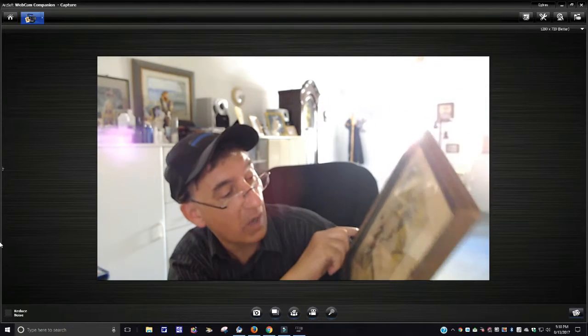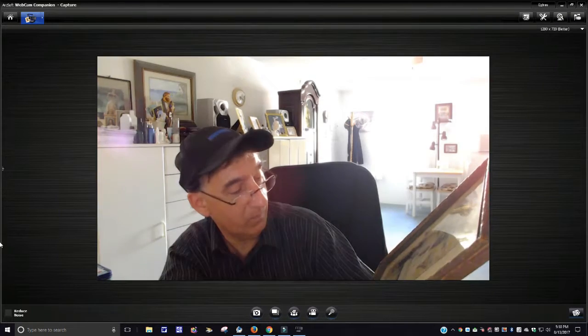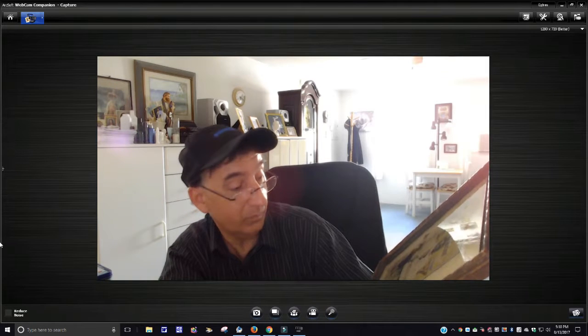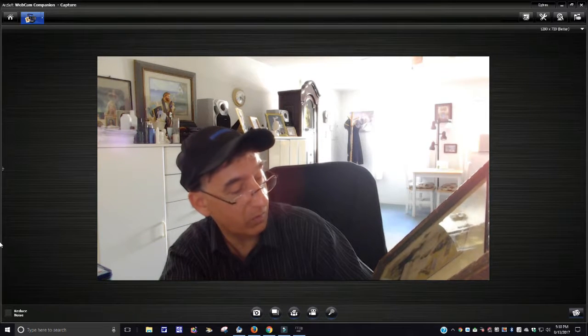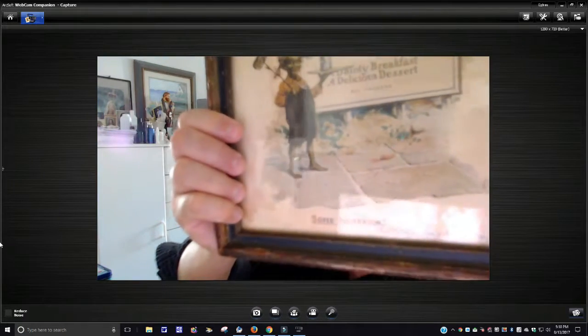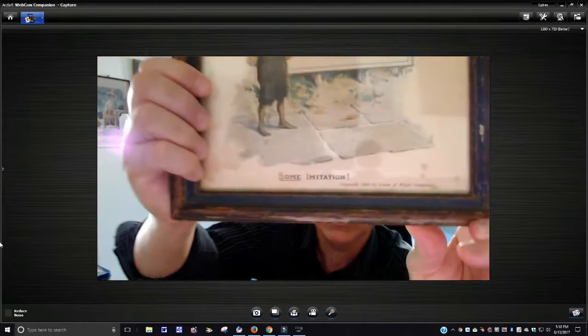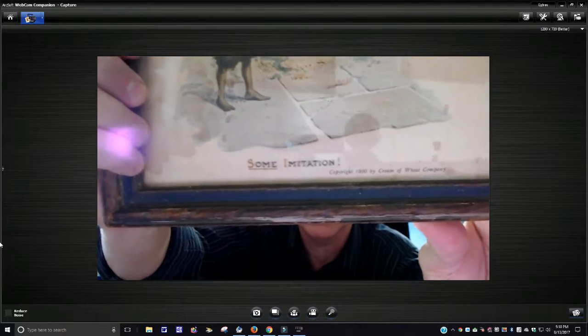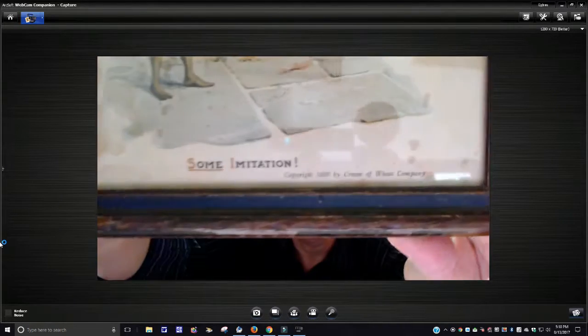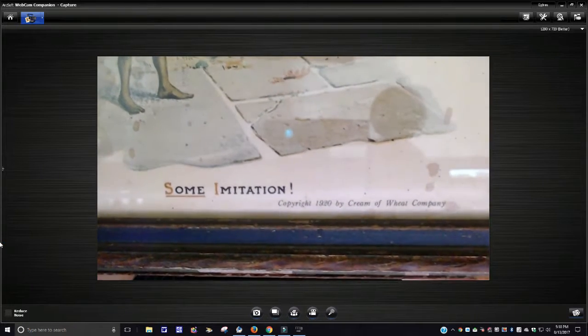In this case, I don't know, but it just says over here, copyright 1920 by Cream of Wheat Company. Some imitation, I don't know, something like that. Look for yourself. Let me see if I can get it there. I really apologize about the glare, folks. Let's see if I can get this where you can see it. There you go. See it, folks?